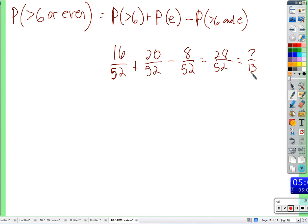I kind of just did it a slightly different way. I didn't do the adding-minus thing. I just found all the numbers that are even that are below 6, which is 2, 4, and then 6 that's even. So you got 3 there, and then you got all the numbers that are bigger than 6, which is 7, 8, 9, and 10. Once you got all of those, you just add them, so there's 7 of them, 7 times 4, which is 28, and that's 28 over 52. Yep, and this comes down to 7 out of 13.